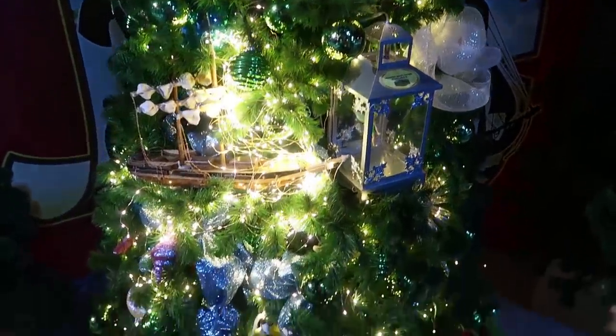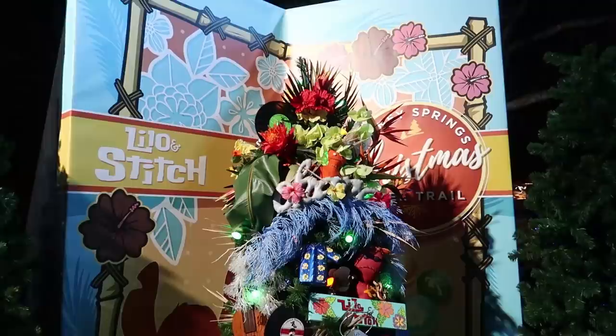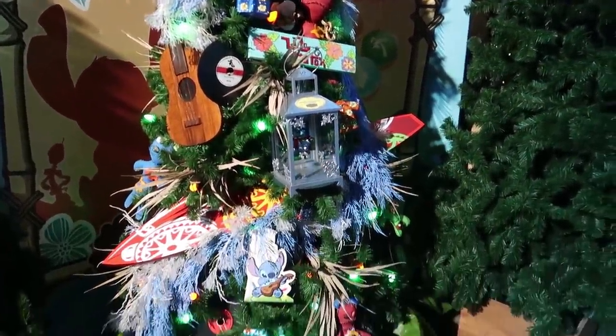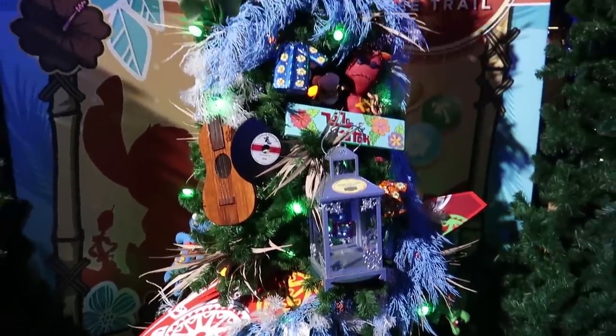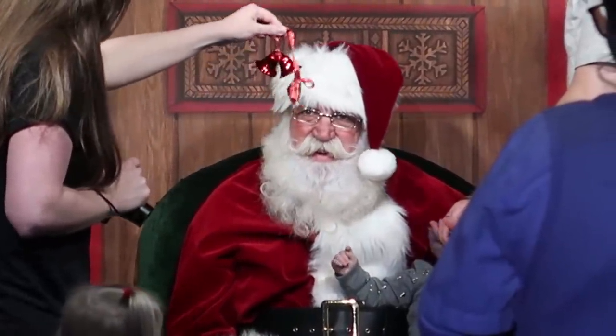Are the Lost Boys anywhere in here? I see a lot of mermaids. The Lilo and Stitch tree. This tree is packed with things. And also, it has Stitch's holiday hunt piece on it. So now you guys know. Little known fact, Santa is my dad.